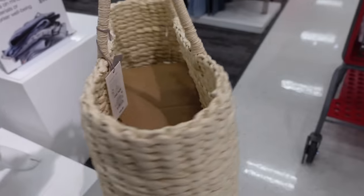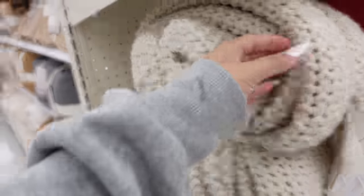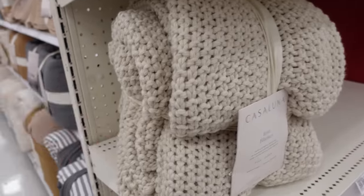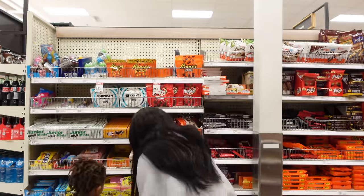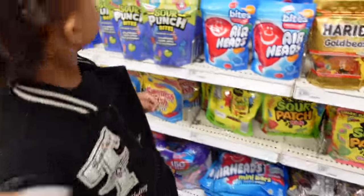Come on. Should we get this beach basket? Yeah. It's a cute basket, right? Wow. Hey, Mom, they have extra blankets. I think I like this. Some extra blankets? We can never have enough blankets, I'll tell you that much. It's some candy. Sour Patch Kids. Ooh. Gummy bears. Oh, yeah.